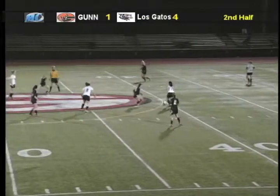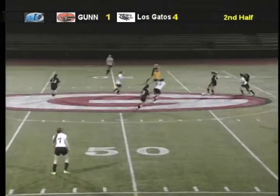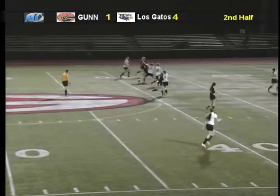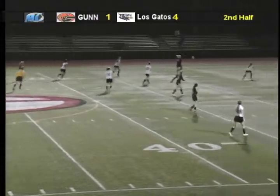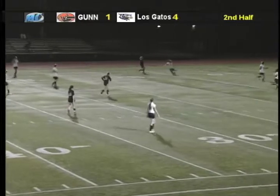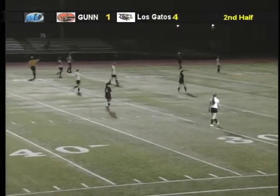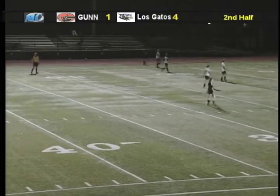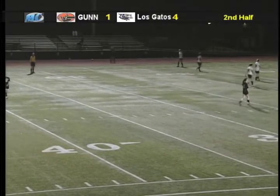That is Lisa Howe bringing it up. She gives it away, though, to Los Gatos. Katrina Voris. Maddie Medved trying to kick it deep. And Gunn will hit it out. That is Kirsten Way, the junior.